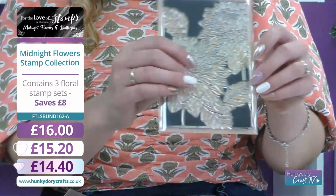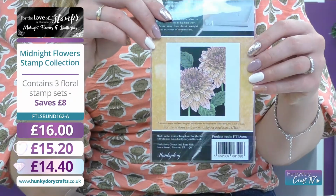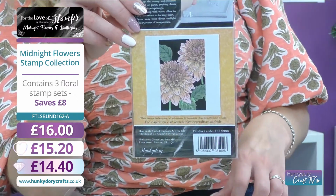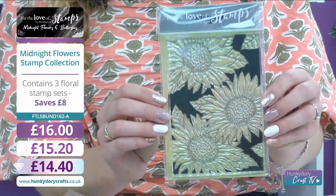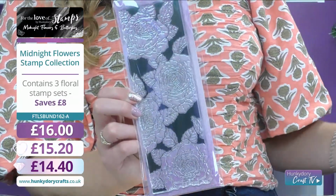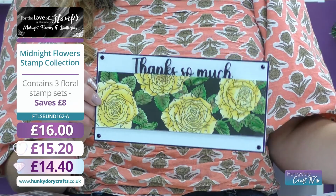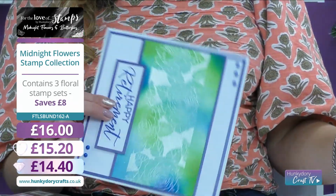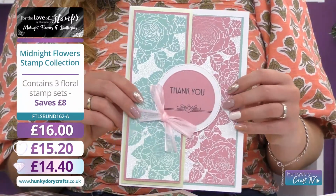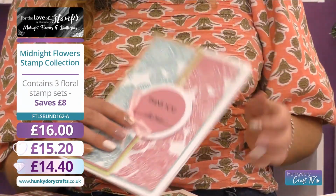We have got the Dazzling Dahlias one here. This one's stunning. Again, if you're a colourist, this one's fabulous because you can get so much depth and dimension on those petals and those leaves. We've got the Spectacular Sunflowers one, and we've got the Radiant Roses. Absolutely stunning. So many different things that you can do with this one as well. You could just be colouring them in. Again, we've got heat embossing techniques on here, watercolouring. Again, funky folds here as well with your different colours of Matastic, and some nice little bits of ribbon and bits and pieces from your stash.